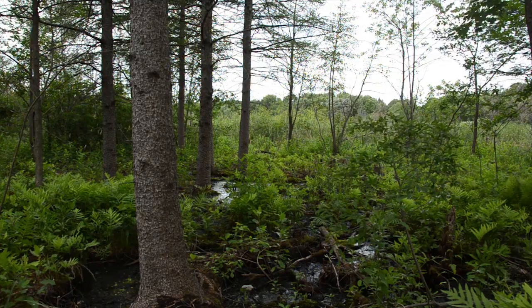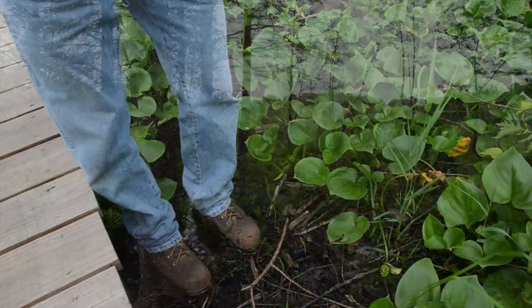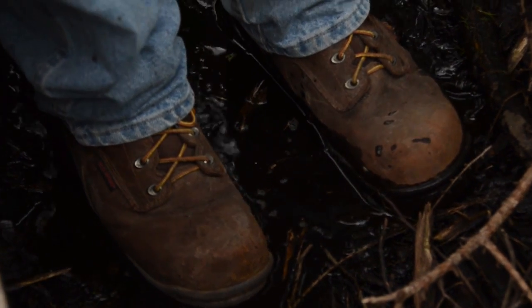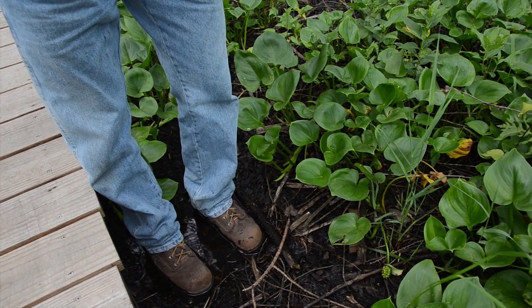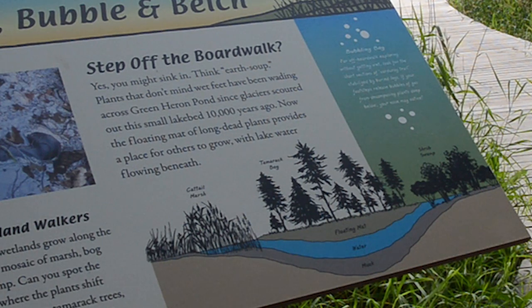Right now we're standing in the floating bog, and as you can see the water is puddling around my foot as I depress the area, and you see all the vegetation shaking here. This is part of the floating bog, so this is a 3 or 4 foot layer of soil that's held together by the root systems of all the plants and suspended, and then there's water underneath.